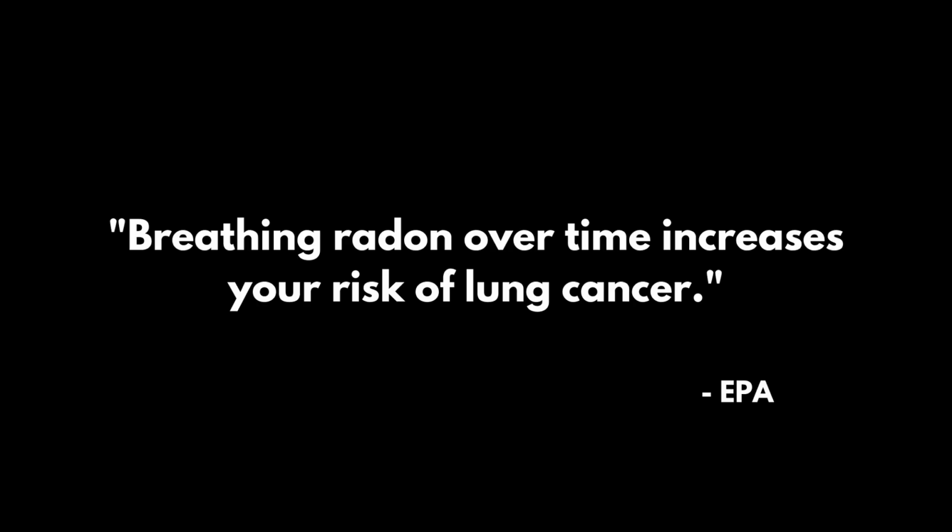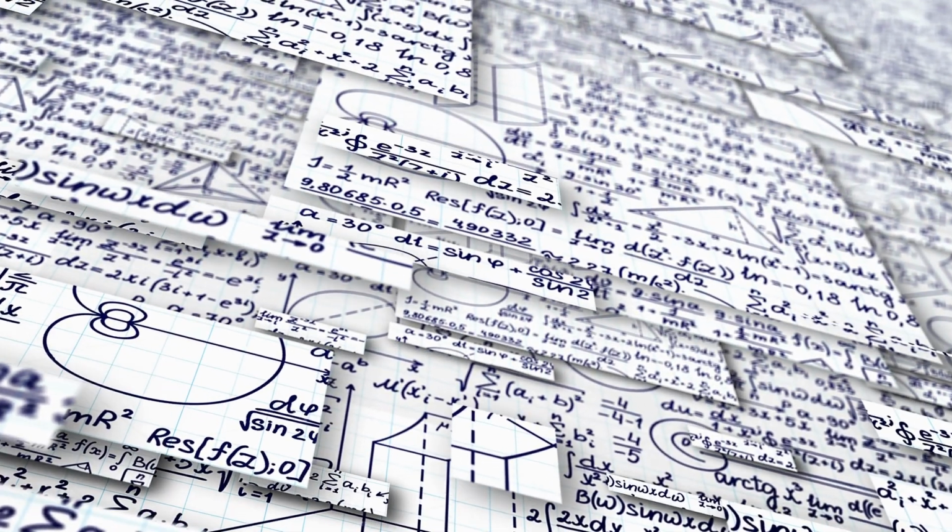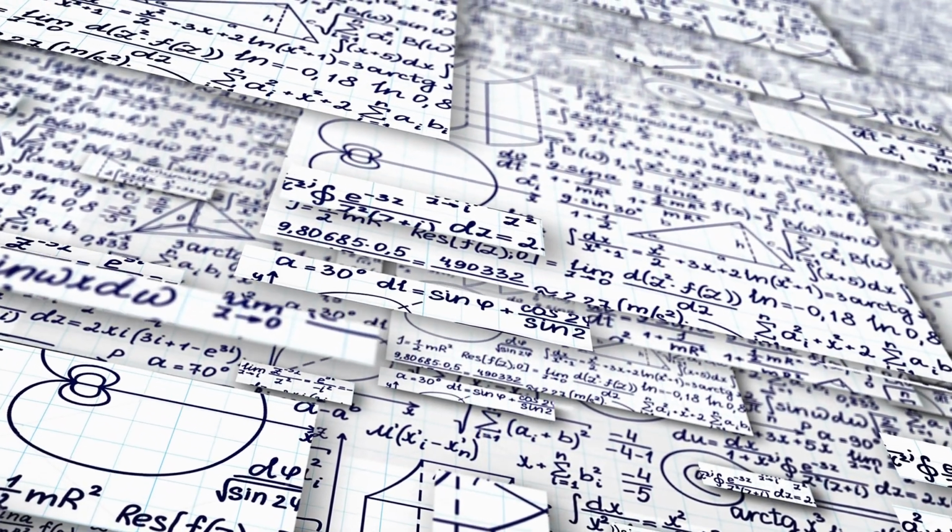The EPA and other organizations have stated, and I quote, "Breathing radon over time increases your risk of lung cancer." And sure, that makes sense because it's a radioactive element, but there doesn't seem to be a defined formula of how much radon needs to be breathed over what period of time and at what rate your risk is increased. It's all a mystery. Scientists just know that radon can cause cancer.